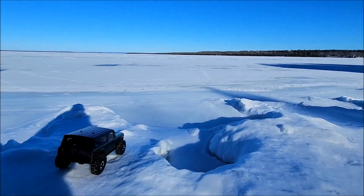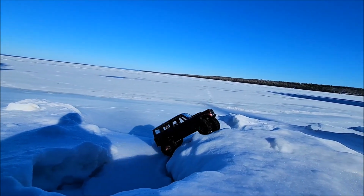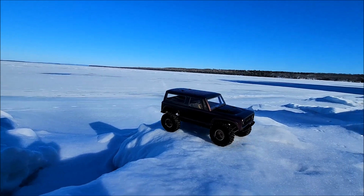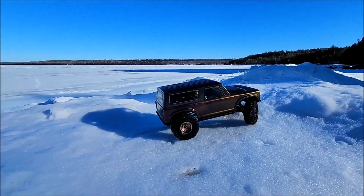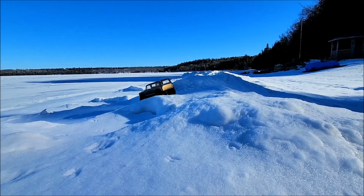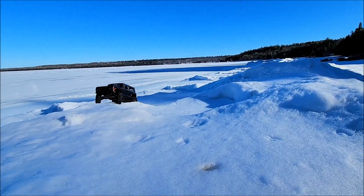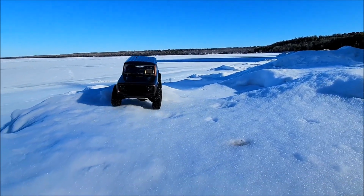I don't think I'm going to make it up that. Let's try. Oh, jeez. Alright, I'll never question this thing again. It's a really capable rig. I like how low it is. No portals, just straight axle.